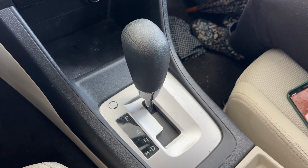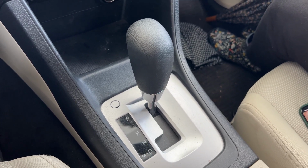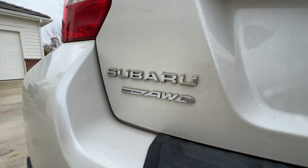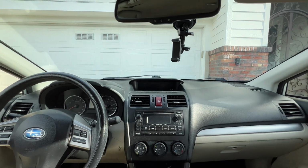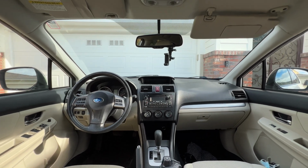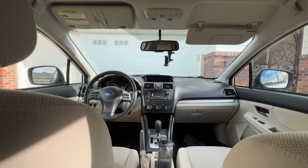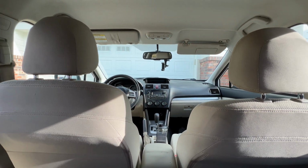Paired with this engine is a CVT, and of course, since it's a Subaru, we have their symmetrical all-wheel drive system. Moving on to the interior space. You have a very nice and open interior with great visibility all around. You'll definitely not feel claustrophobic in this car.